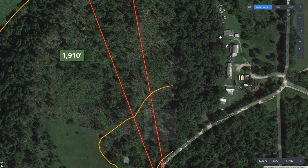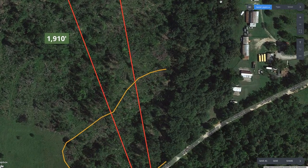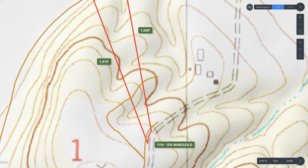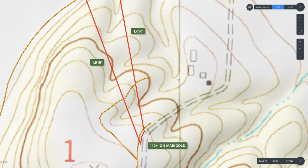And the reason that's an important one is that if we switch to the topo map, which can certainly be confusing, especially if you're not familiar with topo maps, this area right here is a little valley, and I think it's steeper than it shows on this topo map. I don't think that represents it very well. It's fairly steep. So even if you were to put in your own approach off Marigold, and you're certainly welcome to do that, a lot of people prefer that, you can pull onto the property, but you'll still have to negotiate this little valley area, and you'll have to cut a road across that.